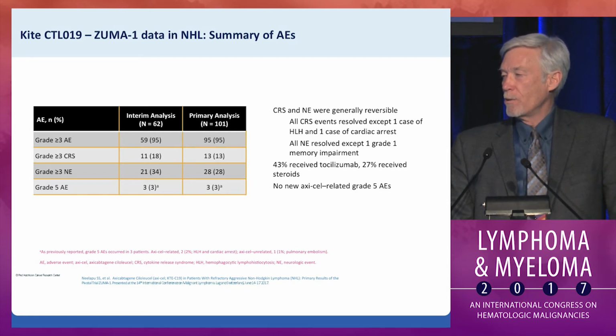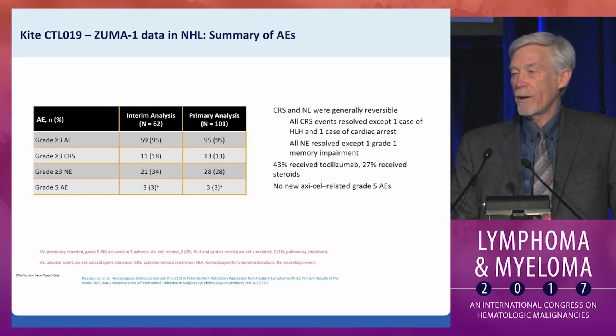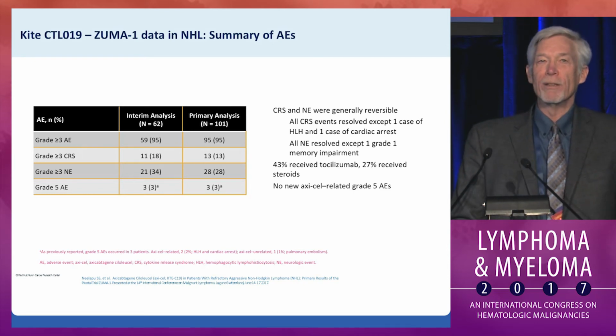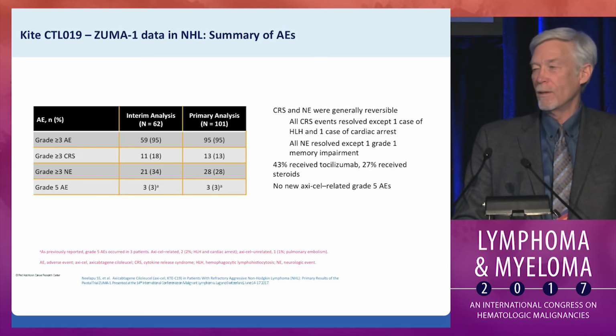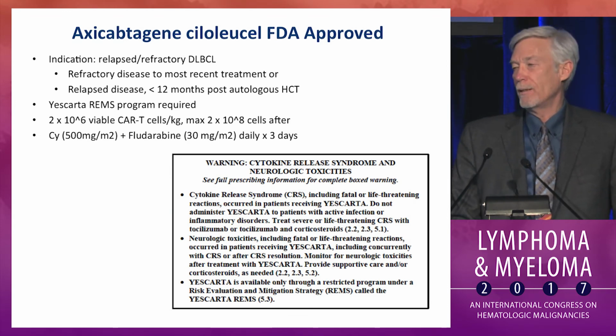These are largely reversible, and about almost 40% received tocilizumab, and 27% required steroids in addition. And so this requires tocilizumab to be on hand, 2 doses per patient at the center at the time you treat the patient. So now this is just FDA approved last month.